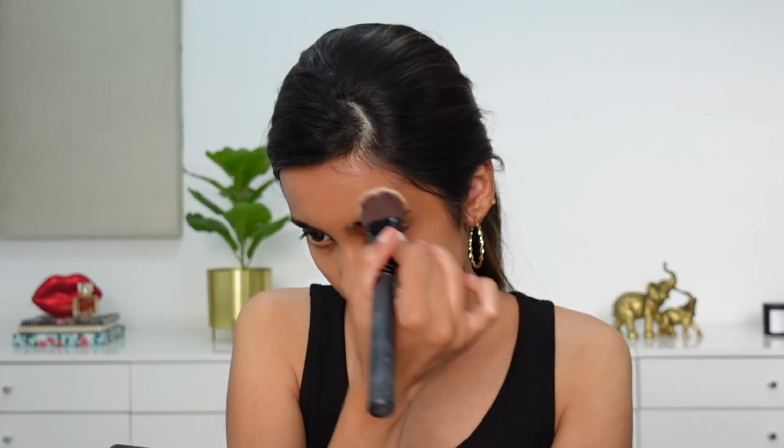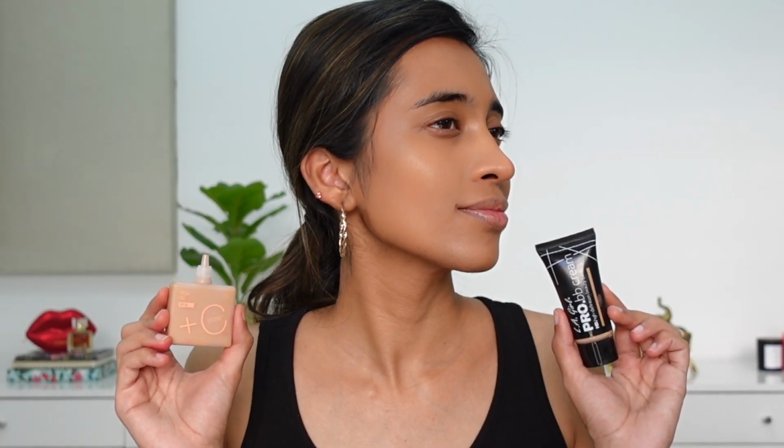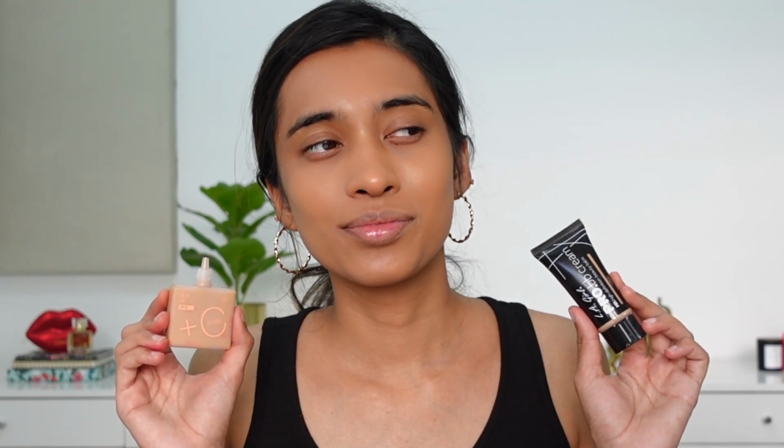It looks like skin. It has a little bit of dewiness, and it has pretty good coverage as well, up to medium coverage. This is something you can use on a daily basis, especially if you have normal to dry skin. If you prep your skin really well, you can pull this one off, and it's a really nice lightweight BB cream, which I'm really intrigued with.